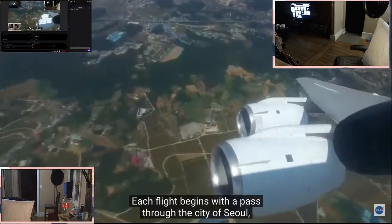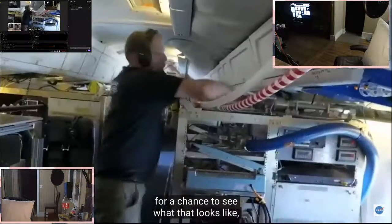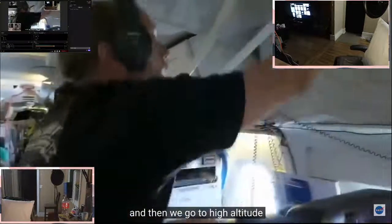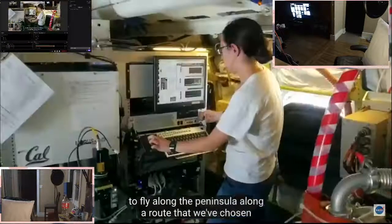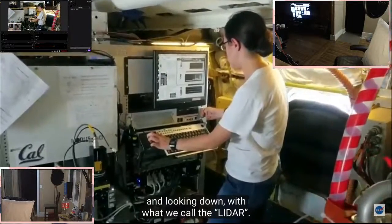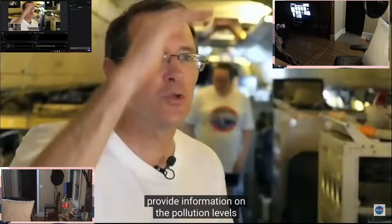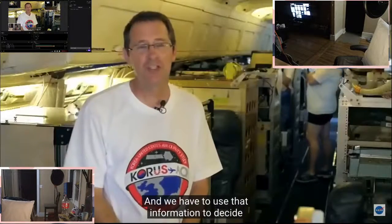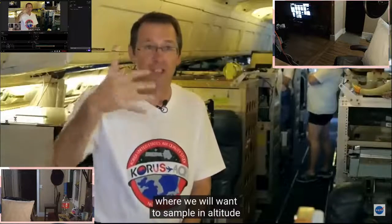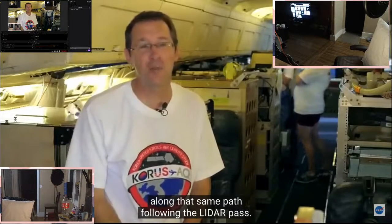Each flight begins with a pass through the city of Seoul for a chance to see what that looks like. And then we go to high altitude to fly along the peninsula along a route that we've chosen and looking down with what we call the LiDAR. The lasers that point underneath the aircraft provide information on the pollution levels at different altitudes down toward the ground. And we have to use that information to decide where we will want to sample in altitude along that same path following the LiDAR paths.